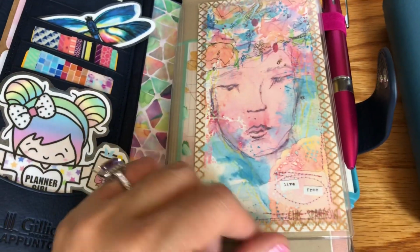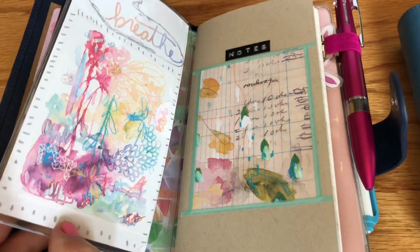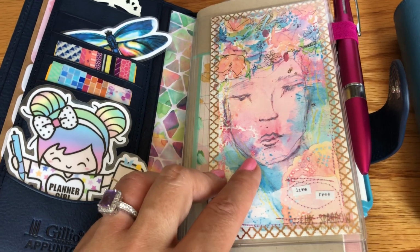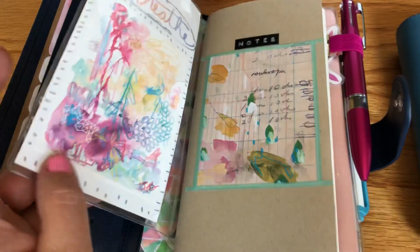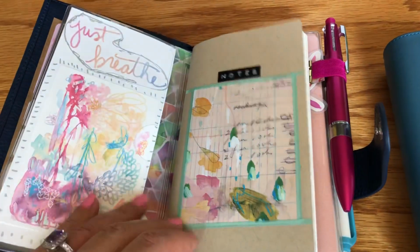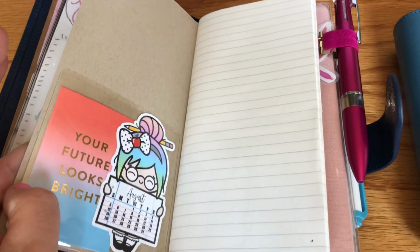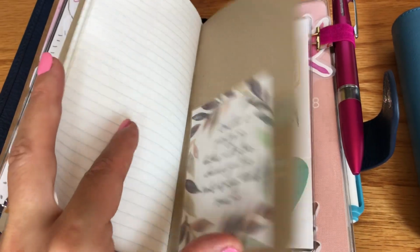A lot of the artwork on here is Allie Brown, just because I love her stuff. I'm one of her patrons, so I went ahead and printed off some of her stuff from her Patreon, and that's there. Always make sure you give the artist proper credit. And this is just notes, and I haven't really started using it yet, so it's pretty blank. I have a scripture card in the back.